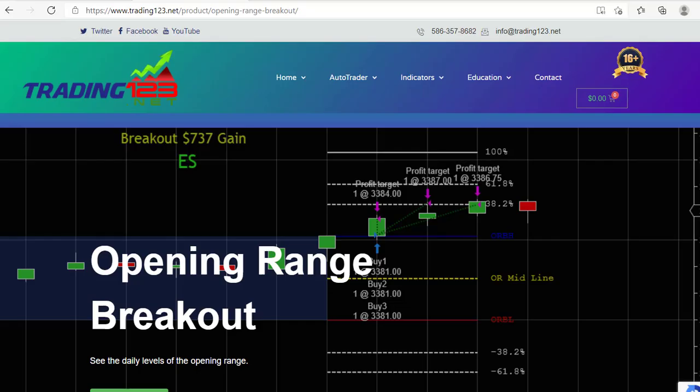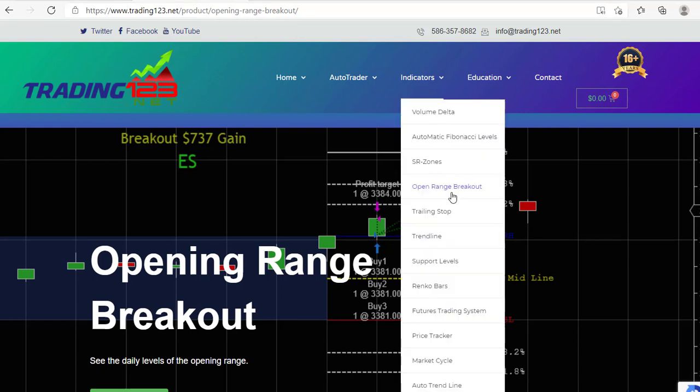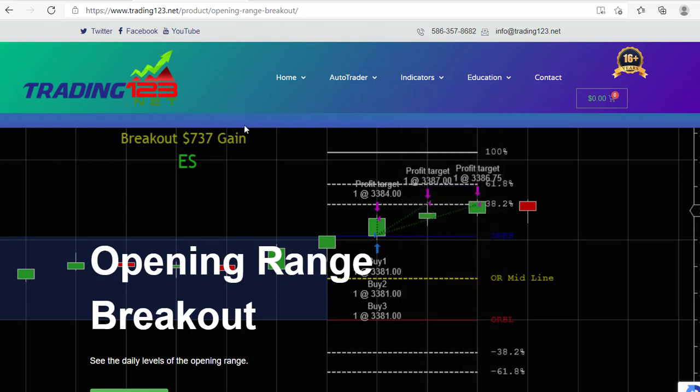Then here is a new indicator we've come out with called the Opening Range Breakout Indicator. You can go to our website, Trading123.net, click Indicators, and then look for the Opening Range Breakout. This is a new indicator that we just developed, spent the past 4 months working on and perfecting, and it works off of identifying the opening range breakout. Here we had a trade on the ES. It broke out to the highs. We got price targets set on 3 contracts, and it hit all 3 profit targets, and we ended up with a $737 gain.